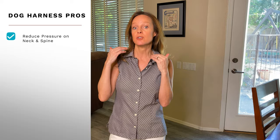So the most obvious advantage to a dog harness, it's going to reduce the amount of pressure that's put on your dog's neck and spine, especially for dogs that pull a lot. Now, if you have a dog that's already heeling by your side and understands loose leash walking and really doesn't pull on leash, then this is going to be less of an important advantage for you. But for people like myself who have dogs that do pull on leash sometimes, or those that pull a lot, this is going to be a huge advantage for you. On walks, it's going to reduce the amount of pressure put on the dog's neck and spine when the dog pulls ahead. So that's the first major pro and the most obvious advantage to a dog harness.